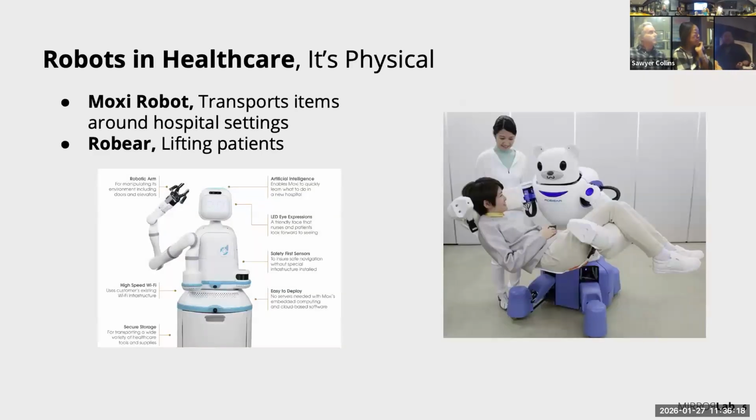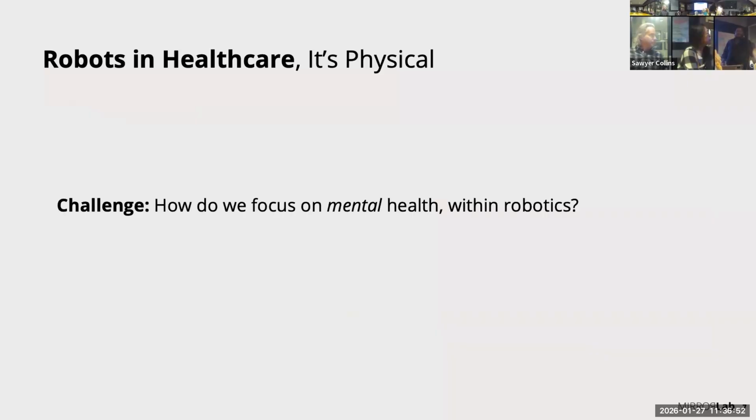It's pretty physical. Here's two examples. We have the Moxie robot over here. As you can see on the bottom, there's a secure storage area. This robot often is used for transporting things around hospitals, right? We have over here Robert, which is lifting a patient, right? The goal of Robert is not necessarily to transport a patient around the hospital, but rather to transfer them from like bed to gurney or bed to chair or vice versa, right? But these are very physical uses of robots, which brings us to our challenge.